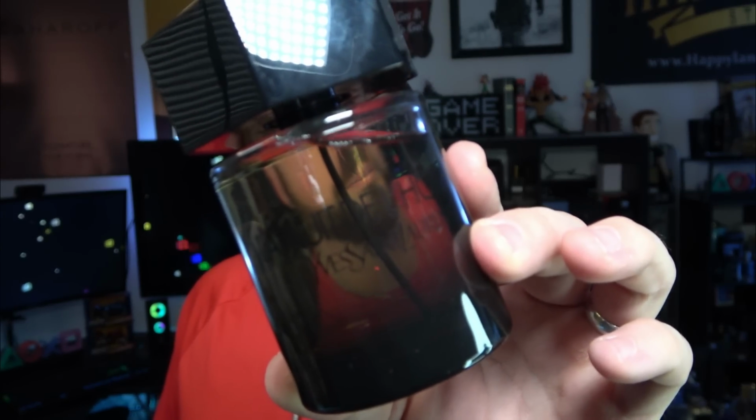It's a default pick for date night. That's why it had to be in here for this category. It's a great place to start. Yes, there's many flankers of this that I like more than this one personally. But for a starter kit, this is the perfect spot to start. La Nuit de l'Homme, YSL.